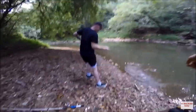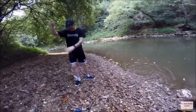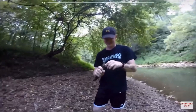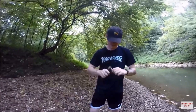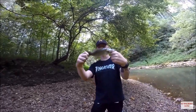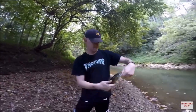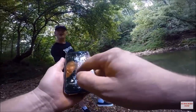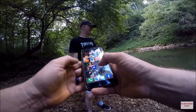There's one chasing it. Look, look, look! There's one chasing it. I've seen them all chasing it. No way. That's so funny! Get out of there. Well, that's awesome. Oh, hey, wait. And we got the lure back. We did.